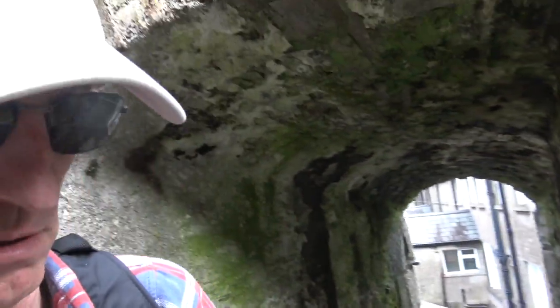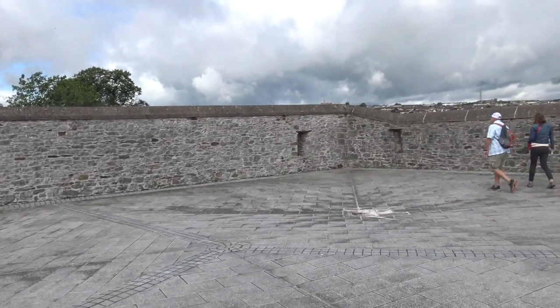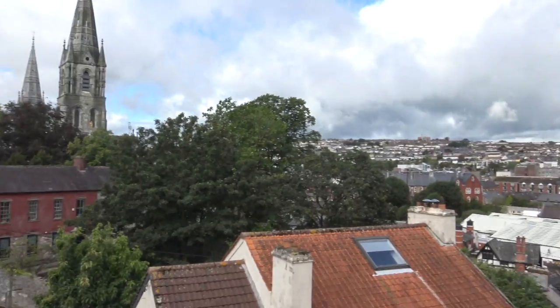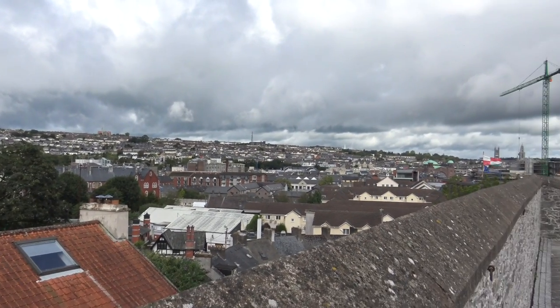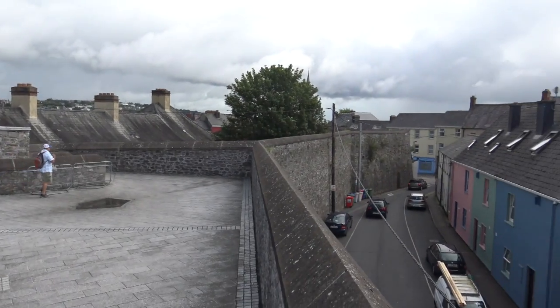Okay, now we're going to climb up these stairs. It's been spectacular so far, just exploring this fortress. It's actually in a star-shaped pattern. But you see how narrow the streets are. That's about the same width as it was back in medieval times. And you can see just how big this wall is.